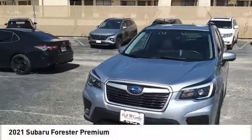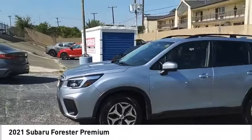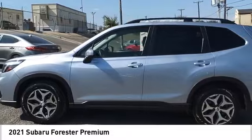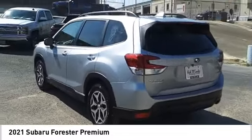You are going to love the 2021 Forester. The Subaru Forester is a sensible, practical, and affordable vehicle. It has an impressive, comfortable ride and handles well. Here are some of this vehicle's great options.